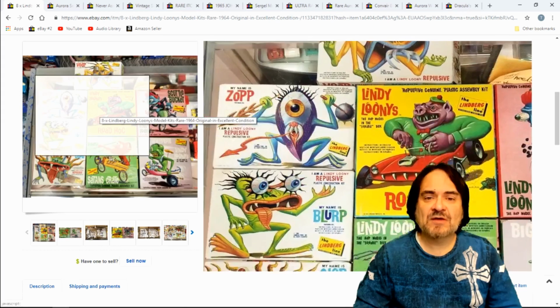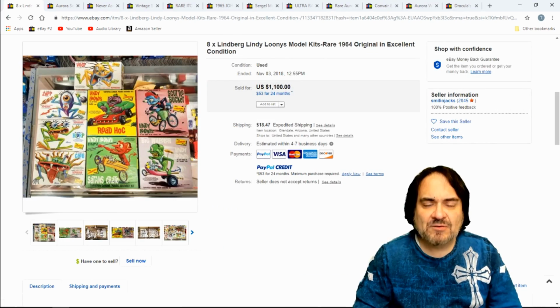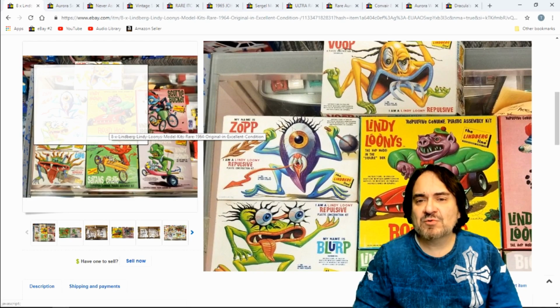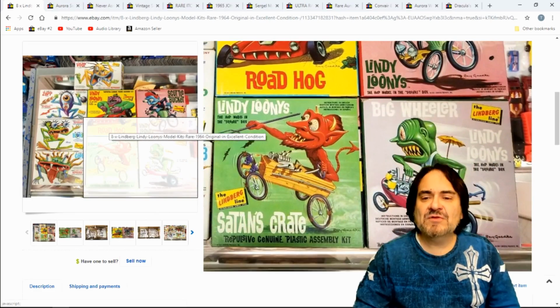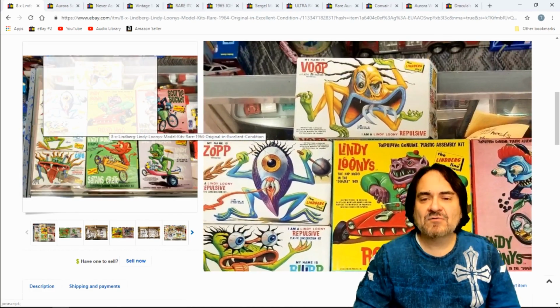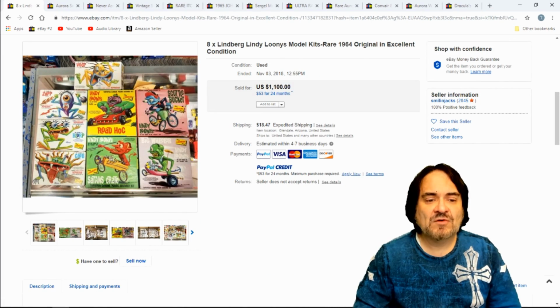Next one's another set, Lindy. Now this is another version. I think this is Lindbergh ones. Now Lindy Loonies, it's a takeoff on Lindbergh, which was the toy line. They made all kinds of stuff, mostly airplanes and cars and things like that. All of these comical ones sell, and that's where the horror, like Dracula and Frankenstein riding the cars, came from these here. This set sold for $1,100.